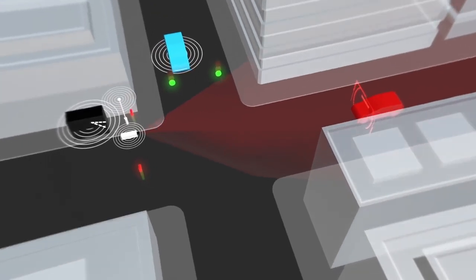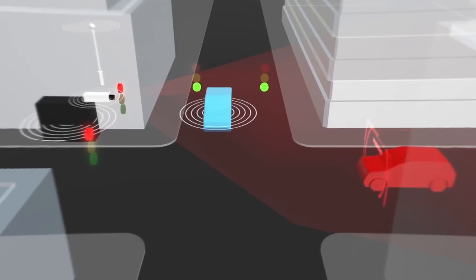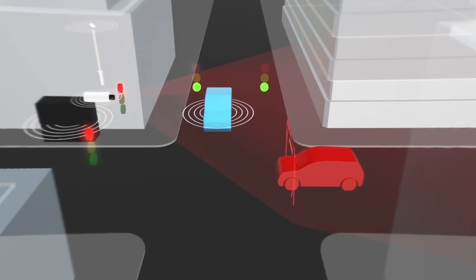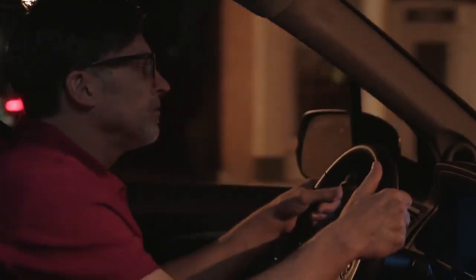There are 4 cameras at the intersection capturing the video image, and these images are fed into the vision processing systems. These classified objects are then turned into a set of messages constantly broadcast over the air. Any connected vehicle nearby would be able to receive this message.